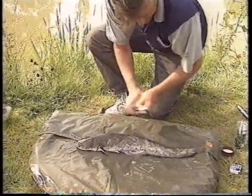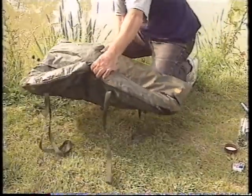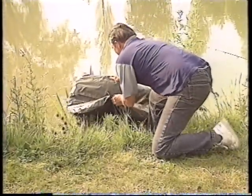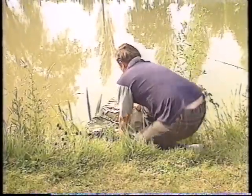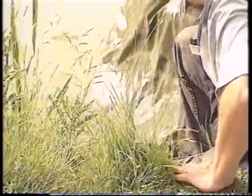In fact, I'll take it down in the unhooking mat. We don't want to drop the fish. These unhooking mats are really useful when you're catfishing. I can just slip him in off of the mat. There he goes. Lovely.